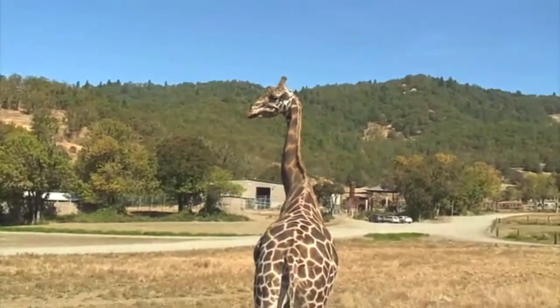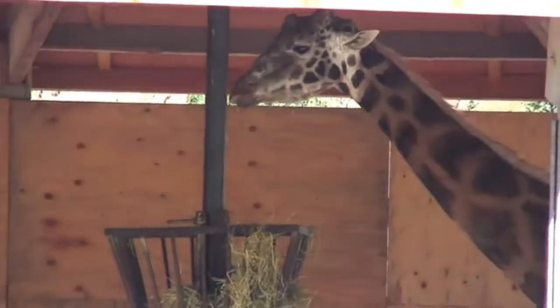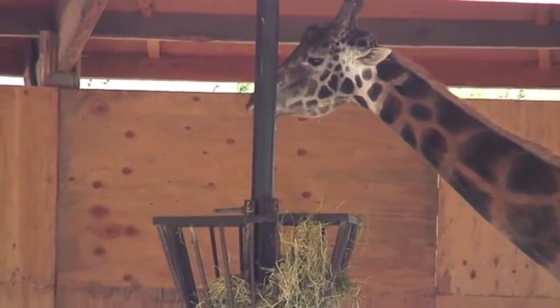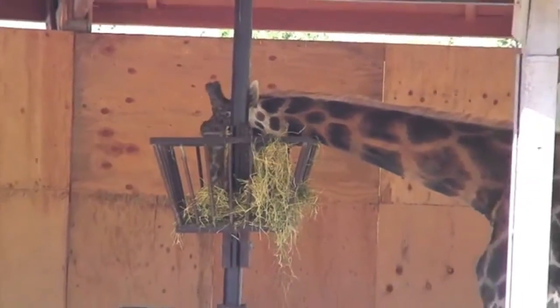This male has left the visitors, perhaps tired of having his food snatched away. While videographer Alex McGlasson films him, the other giraffe takes an interest in his camera.